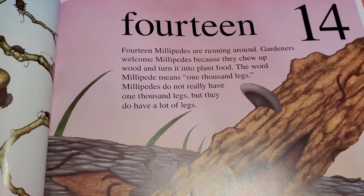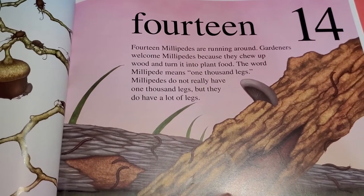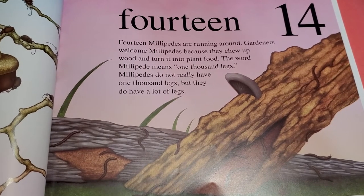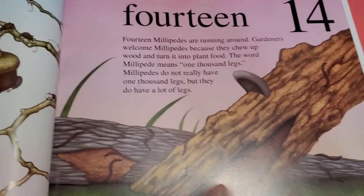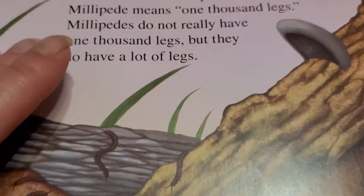14. 14 millipedes are running around. Gardeners welcome millipedes because they chew up wood and turn it into plant food. The word millipede means 1,000 legs. Millipedes do not really have 1,000 legs, but they do have a lot. See? They have a lot of legs.